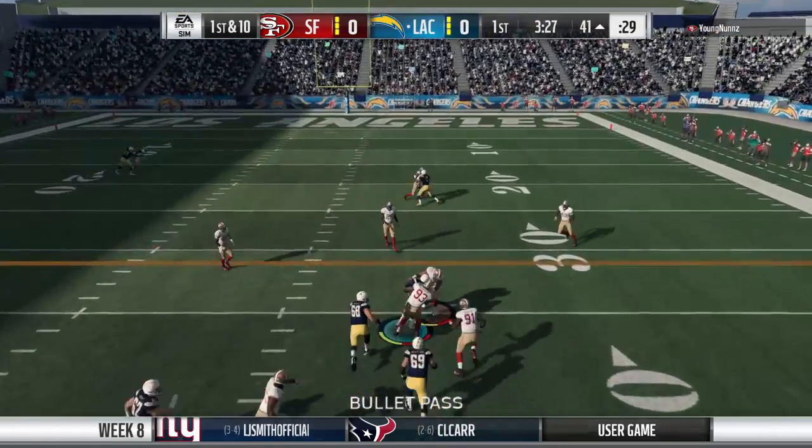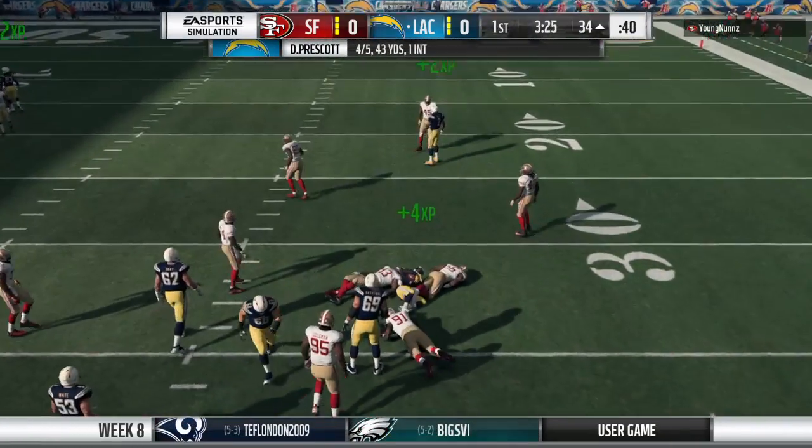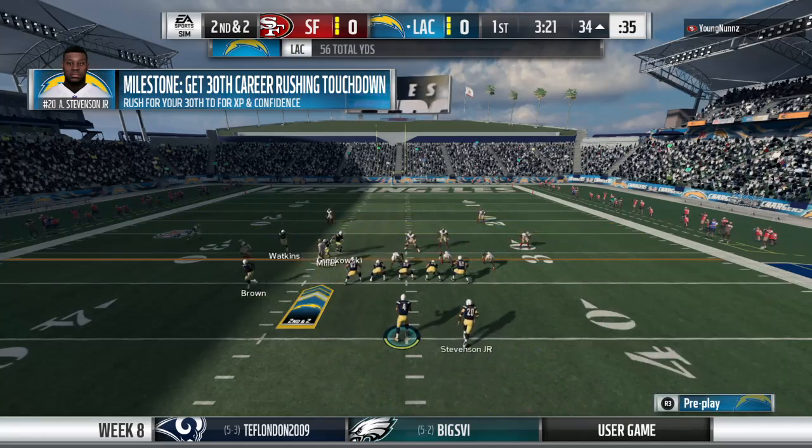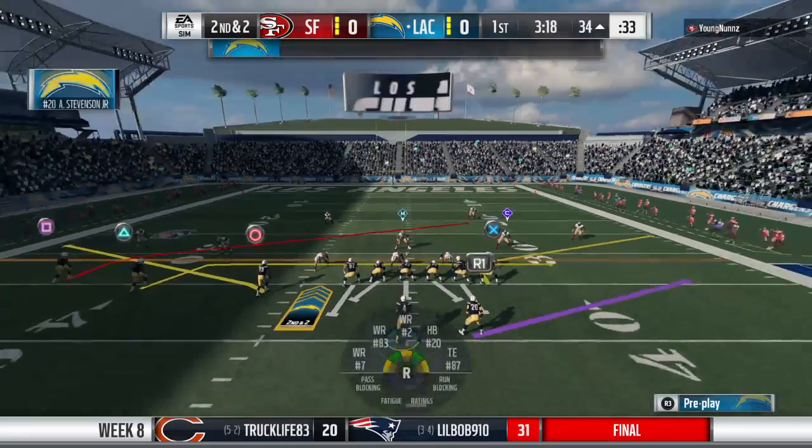Trying to shake off the interception from the last drive. He'll look to throw. And they'll be inside the 35 now at the 34-yard line. A good pick up there. 8 yards on the first down completion.